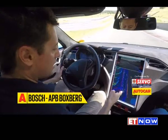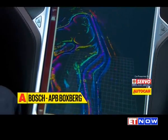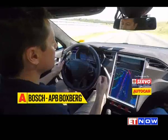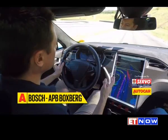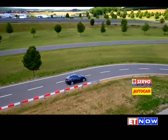Okay. Down here, we can see the overview of the map that we're driving on. All these colorful points are radar points that we use to localize ourselves. The Bosch technology that was developed is called road signature, and this is how the vehicle can position itself in the world. It uses the information from the radar.